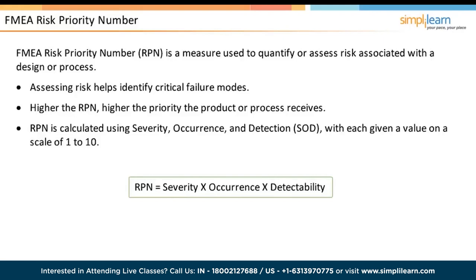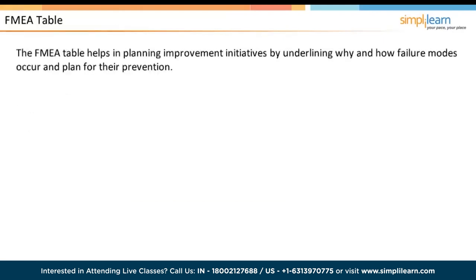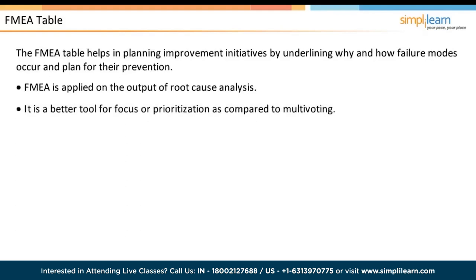The FMEA table helps plan improvement initiatives by underlining why and how failure modes occur and helps organizations plan for their prevention. Typically, FMEA is applied on the output of root cause analysis and is a better tool for focus or prioritization as compared to multivoting. One important aspect of FMEA is that it does not need data. Experts in a particular area can form the FMEA table without having to look at data from any source.